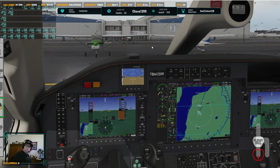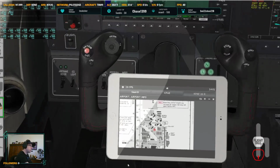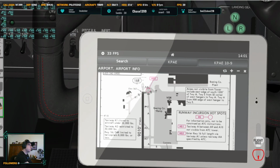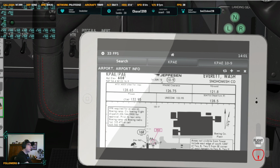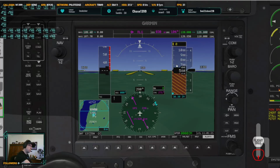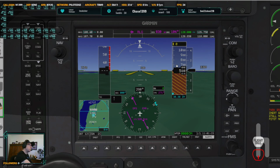And let me get my clearance. So clearance is 126.75. 126.75. Pop that over. Ground is 0.8.